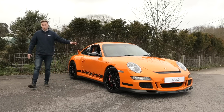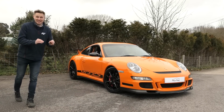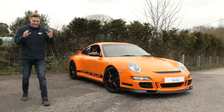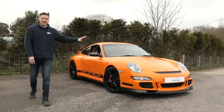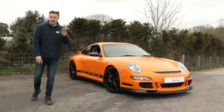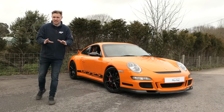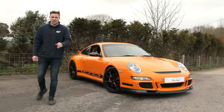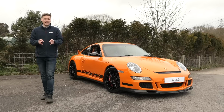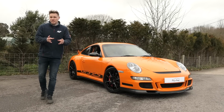So, you found the sports car of your dreams. In this case, a 911 997.1 GT3 RS. But it's a crash damage or insurance write-off. Now, the easy thing to do is to readily dismiss it. This is not a car that you're going to purchase. But that shouldn't be the case. Make no mistake, purchasing a car like this does require a lot of consideration and a lot of research. In this video, we're going to explore all of those in a bit more detail, but let's start by understanding all the different categories of crash damage vehicles and what they mean.